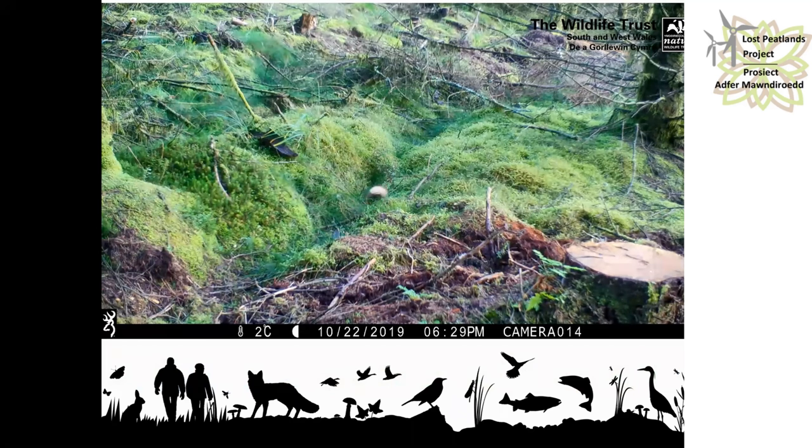So this footage, I was just trying to put in some nice footage for you guys really, but this one is one of my favourites. Again, you can see this squirrel's got a really white tip at the end of its tail. I'll play it again once it gets to the end of it.